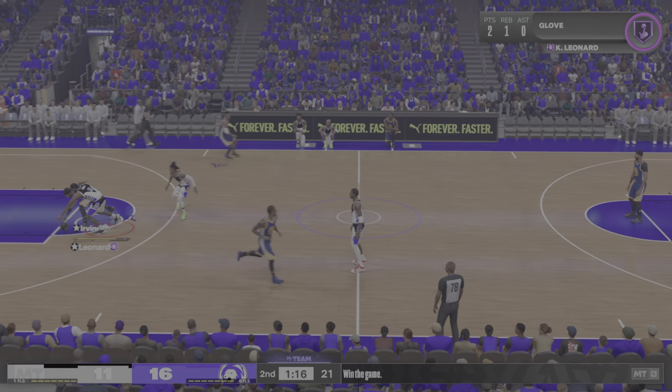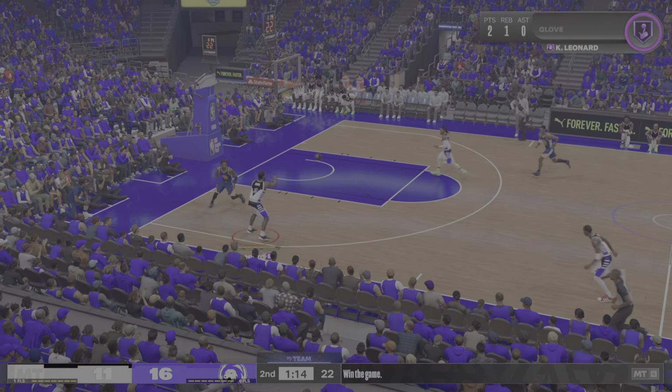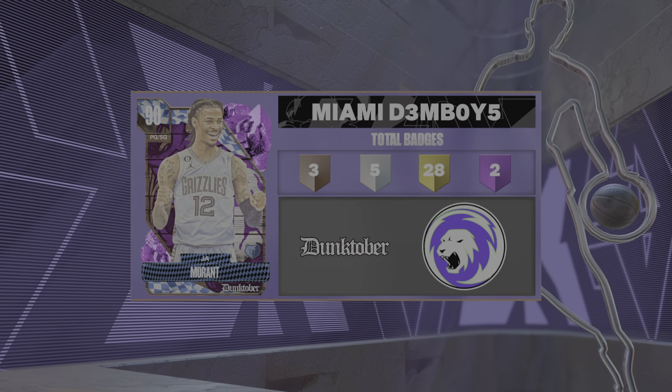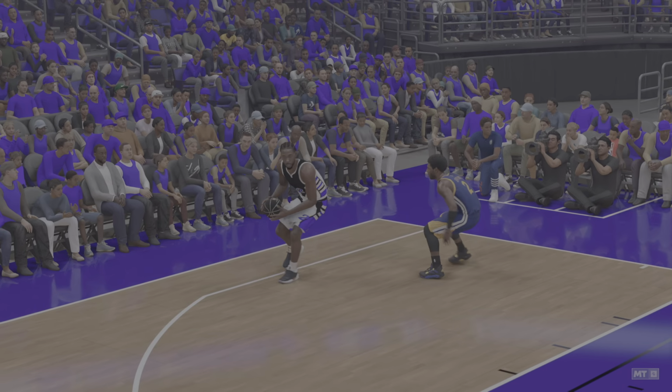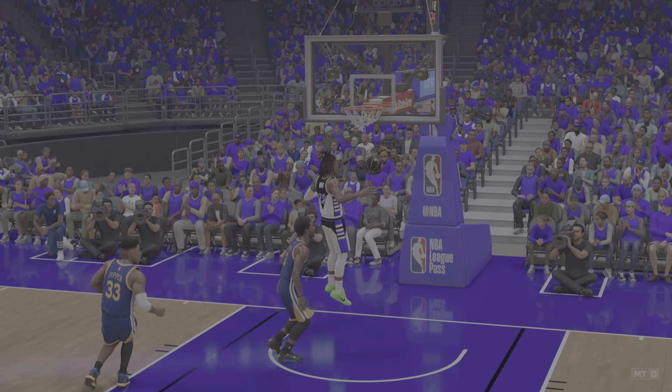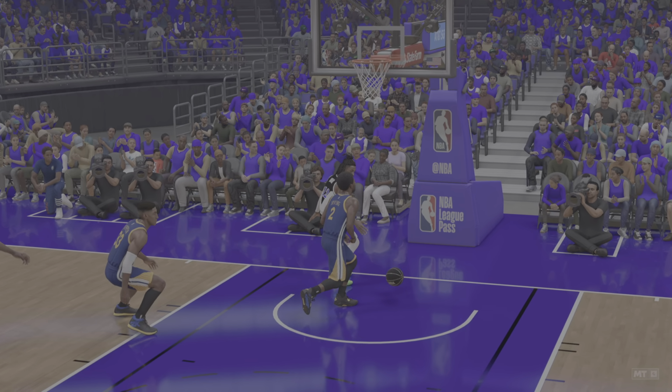And here is Irving. And stolen by Leonard. To the inside. Oh, there's Morant with the slam. What vision. Kawhi getting his teammate a good look. Second quarter play with around 2 minutes gone so far.